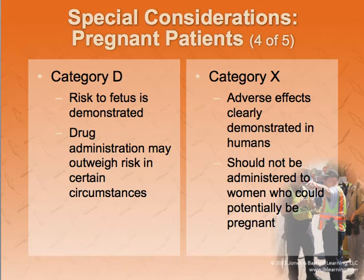However, if it comes down to it, and the benefit of administering these drugs outweighs the risk to mom, then we may have to consider taking it. For instance, if mother's having an anaphylactic reaction and her airway's closing up, then we may have to give some drugs to help save her life in that emergent situation. And Category X drugs clearly have been demonstrated to have adverse effects in humans and should not be administered to women who could potentially be pregnant at all.